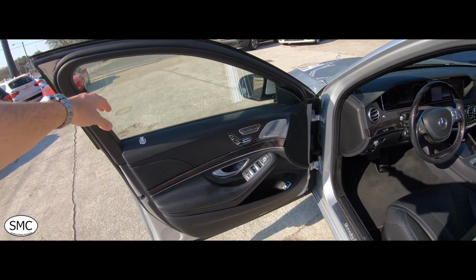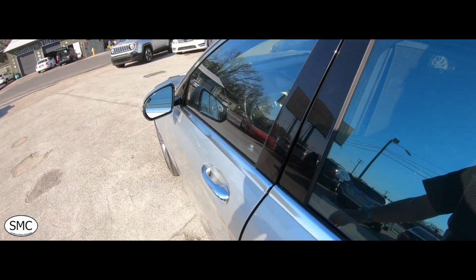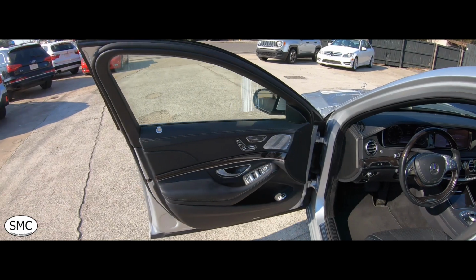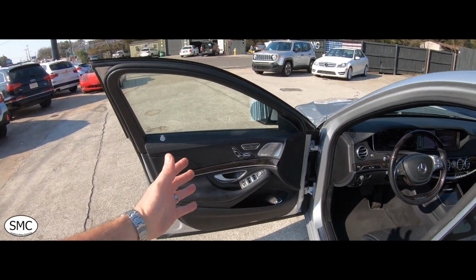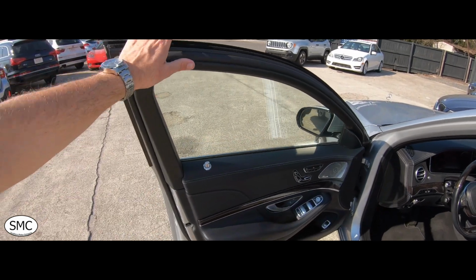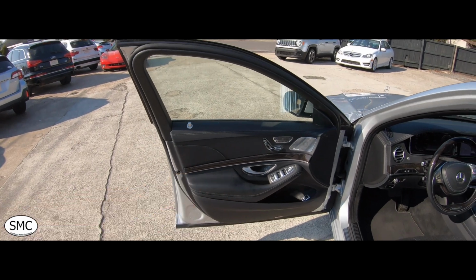A plethora of features on your door panel here, and I always point this out to you. Well, first you got the soft touch, right? But when you open your doors, look at this. It doesn't close back up or bounce back or anything like that. It opens and it stays exactly where you leave it. Check that out. Isn't that neat? How it just stays in that position that you leave it at.